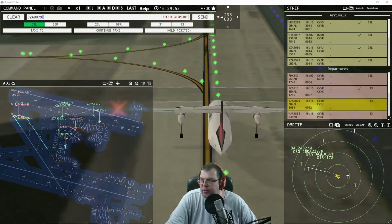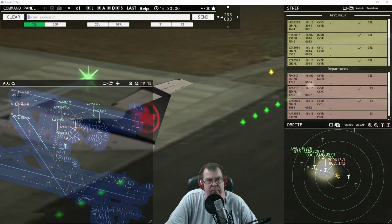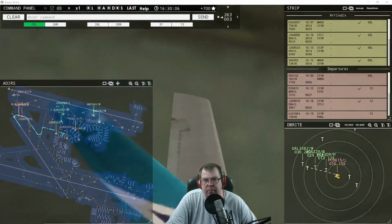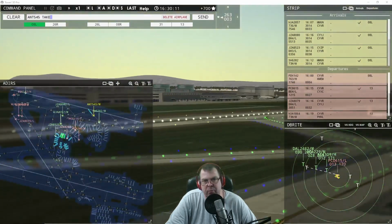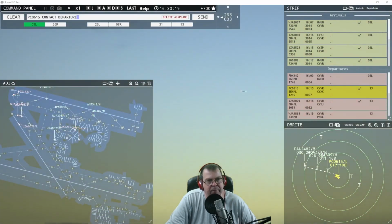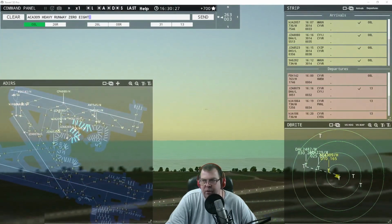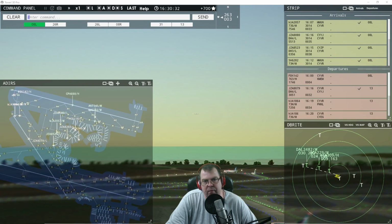Jazz 8079, wind is 263 at 3 knots, runway 13 cleared for takeoff. WestJet 1864, runway 13, line up and wait. Air North 545, taxi to terminal via Mike Juliet. Pasco 615, contact departure. Air Canada 309 heavy, runway 08 left, clear to land, wind is 263 at 3 knots.